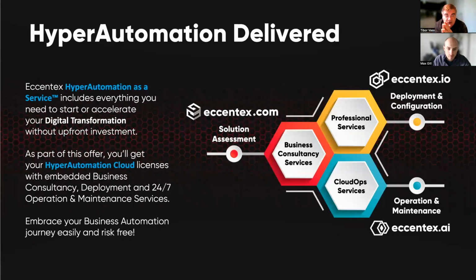How it works together, because those who are following us may already have noticed that we launched two new platforms, two new domains, Eccentex AI and Eccentex.io, on top of Eccentex.com, which is our traditional platform. And why did we do it? Because we are segmenting our services into three different strategic categories.